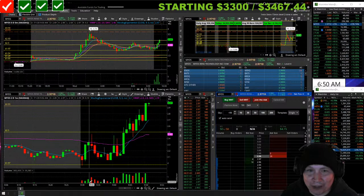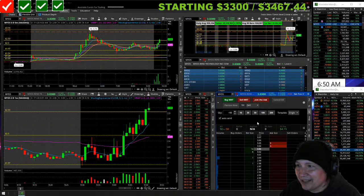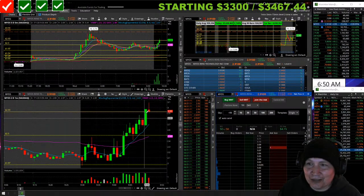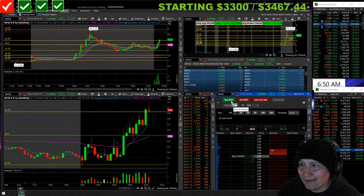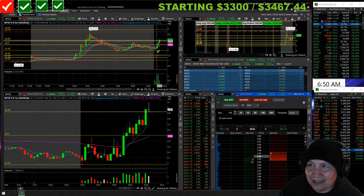QLGN, that would have been one of the cleanest trades. You were right off of support right there. There it goes, man. Here we go again. It's a little stretched out, but this one still is going, man, though it's a little stretched out into that resistance.